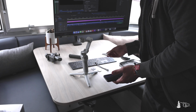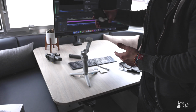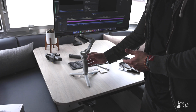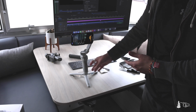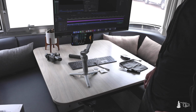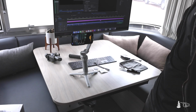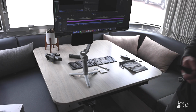I don't think I'll put on the sticky mount pieces, but we'll see. As far as this goes, like so. There we go. Lined up. Cool. I love magnets, as you know. All right, that's it for now. Give you updates as I use this more.